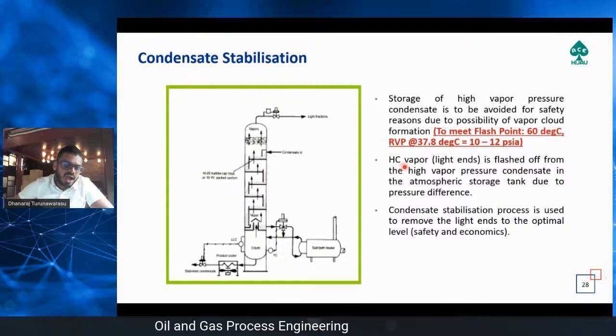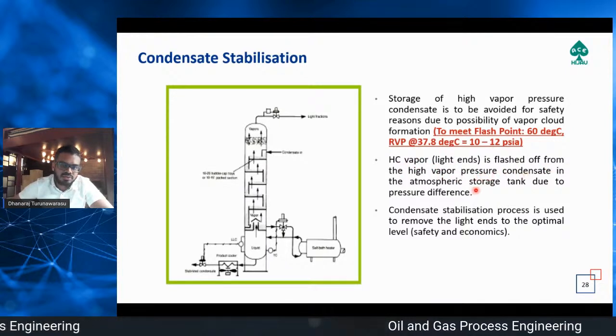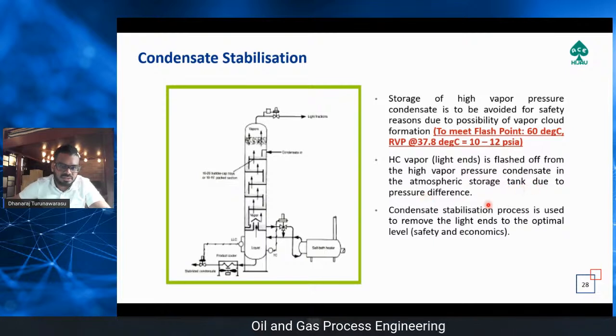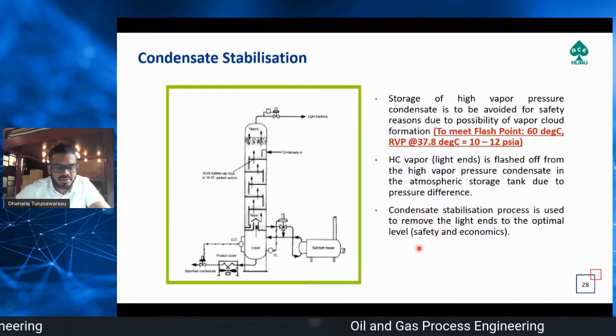So the hydrocarbon vapor light ends is flashed off from the high vapor pressure condensate in the atmospheric storage tank due to the pressure difference. So the condensate stabilization process is used to remove the light ends to the optimal level, all right?